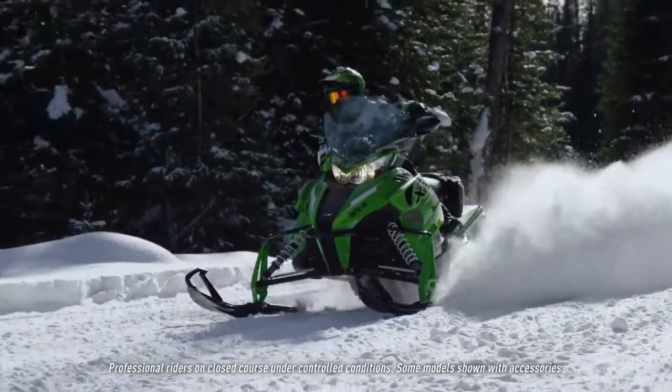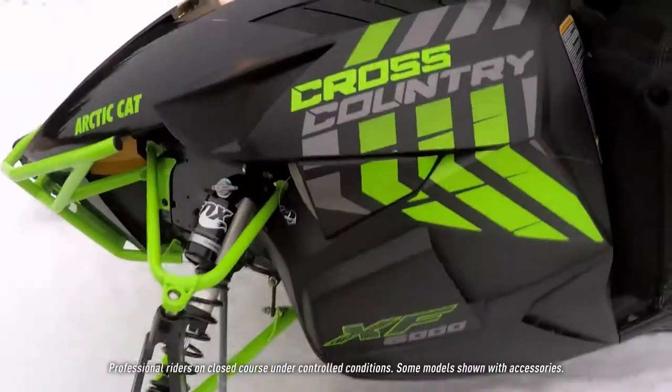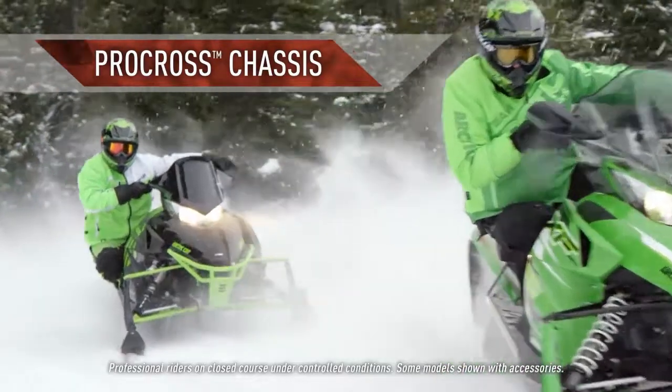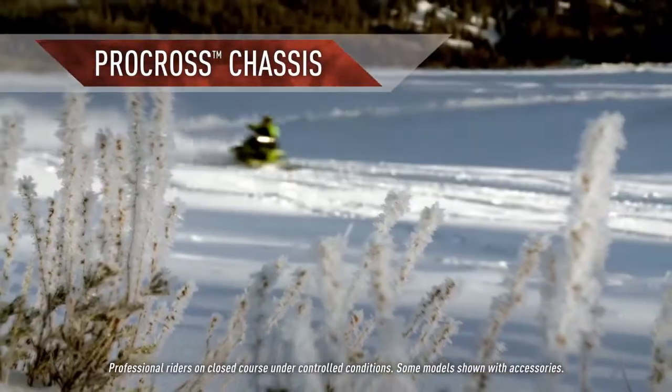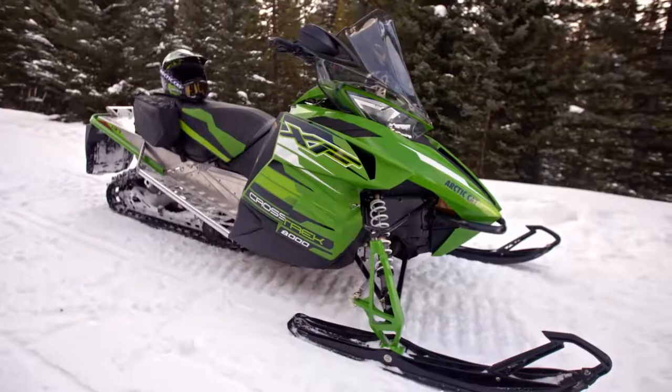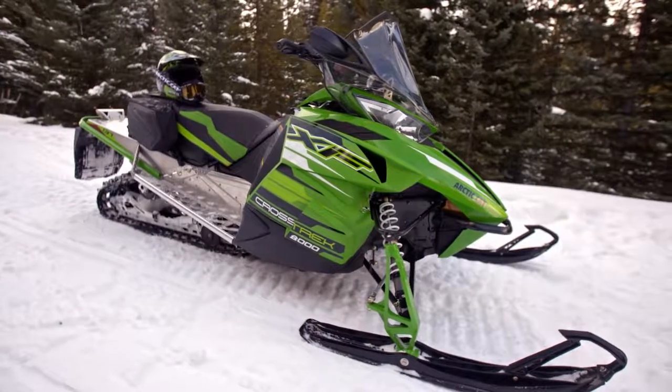Feast your eyes on the XF Crosstrek and the XF Cross Country, featuring the Pro Cross chassis brought over from the performance category. You know its trail strengths. Here's why it's so competent off-trail. Well, the Pro Cross chassis is a very strong chassis.